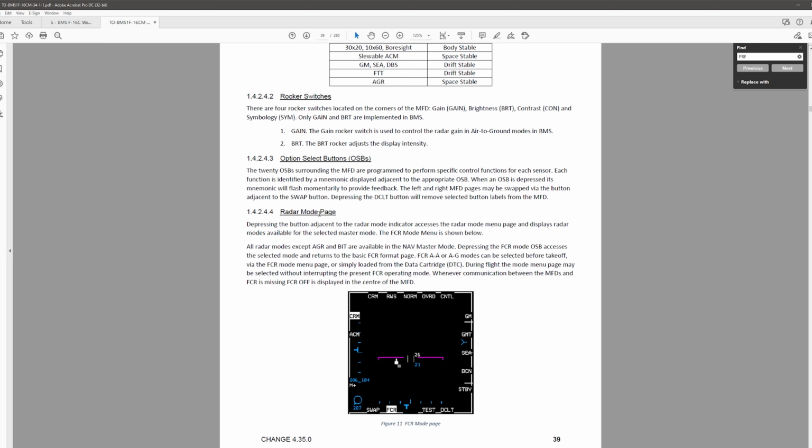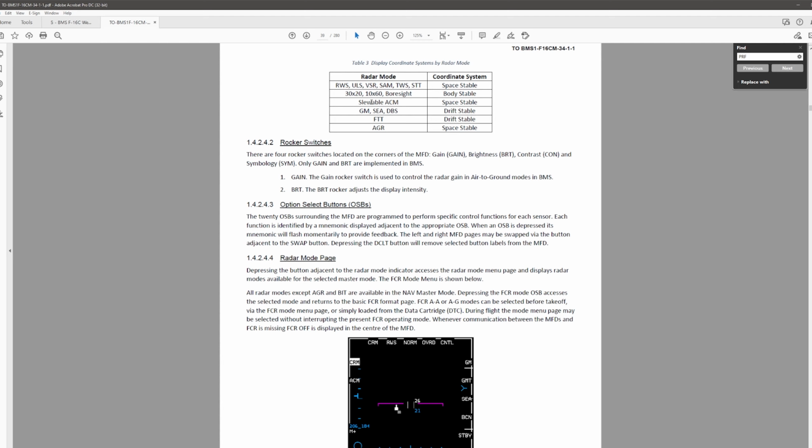Let's see. It has different modes: RWS, ULS, VSR, SAM, TWS, and STT. So the only thing that's not really implemented is this one, which I think is supposed to be used for up look search or something. So basically, you're looking up, so there's no ground, no trees, there's nothing. So whatever you see up there is aircraft of some sort. So it'll basically turn off your filtering. So if someone's super high, you will be able to turn this on and see them easier. But this is exactly the same as RWS. There's no implementation for ULS.